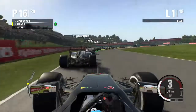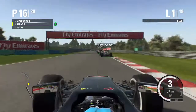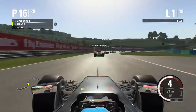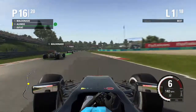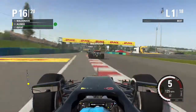You can't overtake anyone into this chicane. It's too narrow, way too narrow. So if you're behind a car there, you're going to have to follow it through really and just hope it's got some good speed. So lapping cars around this circuit is very difficult. But on an 18 lap race, you're not really going to lap cars, I don't think.